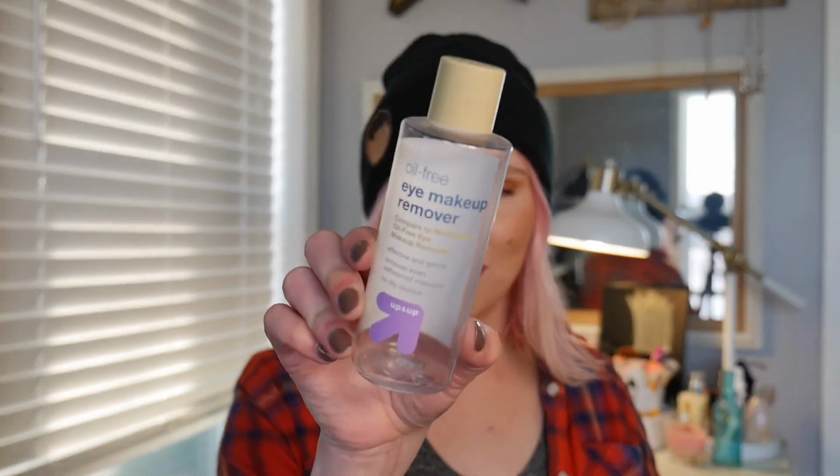So moving away from sheet masks, because those are done now, I have an eye makeup remover from Target. I go through these all the time, really enjoy it. It's great quality. I have another one in my bathroom right now that I'm halfway done with, and so that one will be in the next empties because I always have them in my empties video.